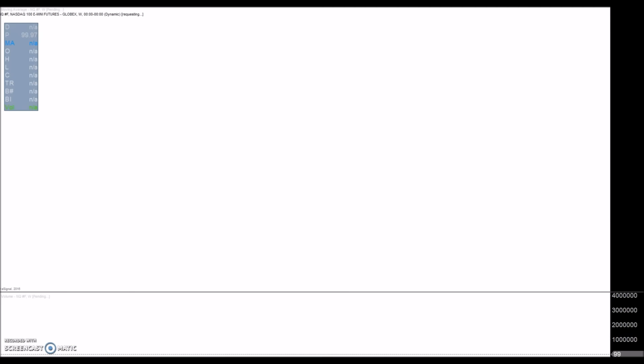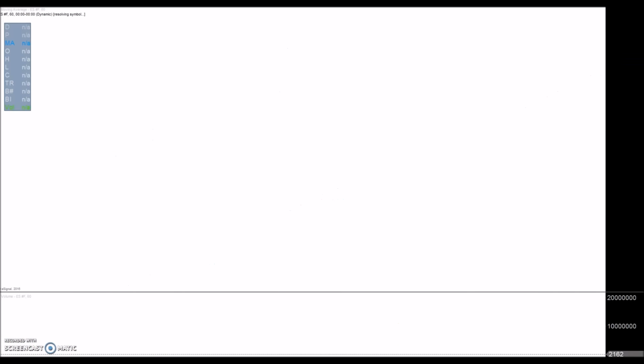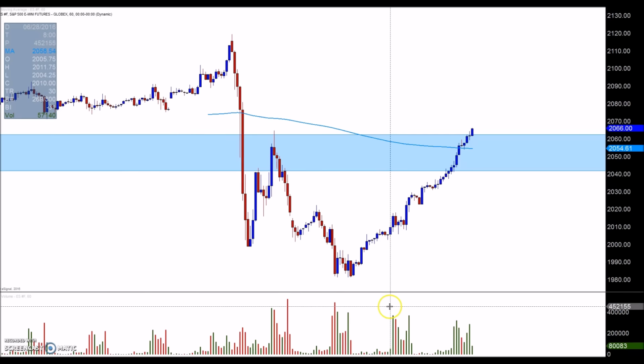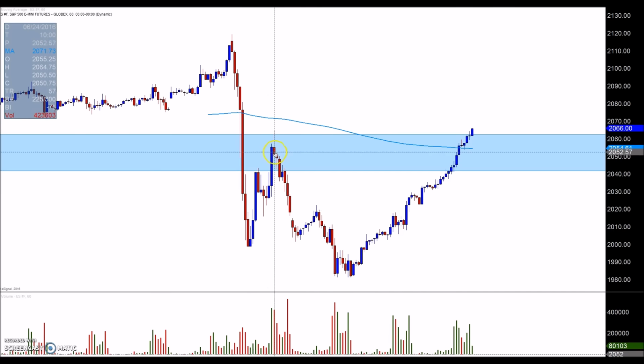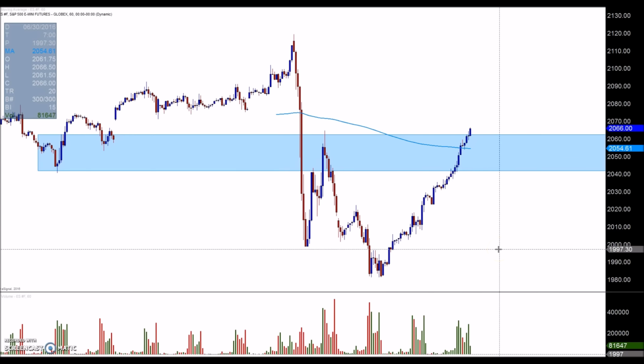So again, ES continuing, we want to see where it's going to go, where it's going to hold, and just to show you what type of price action we had, looking at the ES on the 60-minute, look at this action. This is crazy, man. Again, you had that flush down, but man, this is crazy how much they've gone up so far, and they look like they're about to test this 2070 area as well. So it is what it is, man.